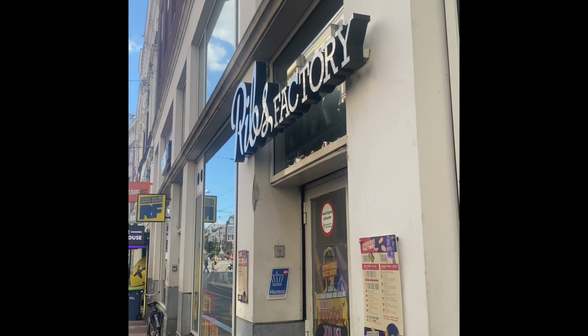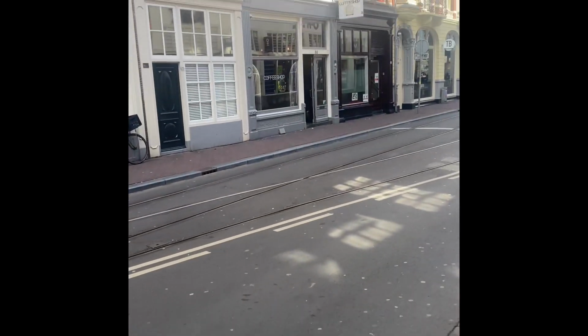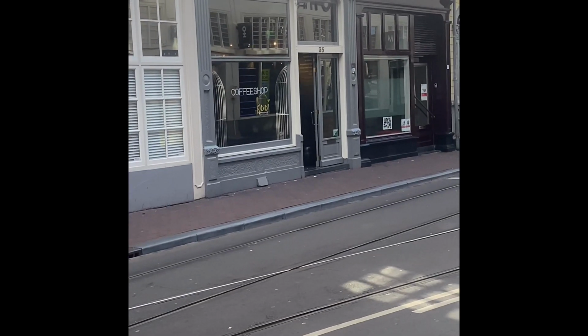And here's the other place, people. Rib Factory. Some of the best ribs in Amsterdam. Really good. And there you go. Coffee shop Koi. Let's go in here and have a bit.